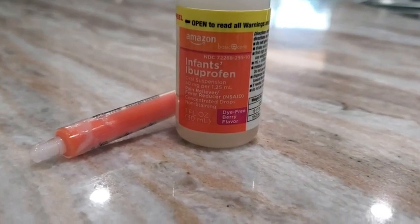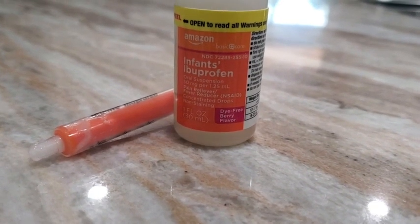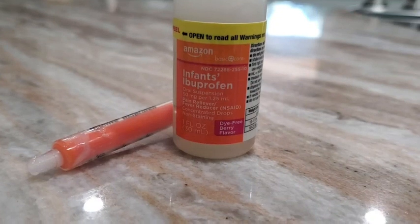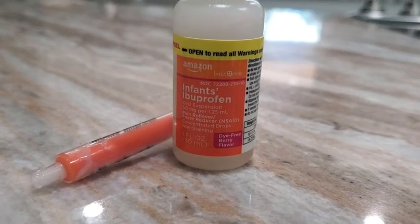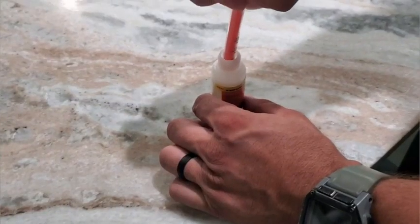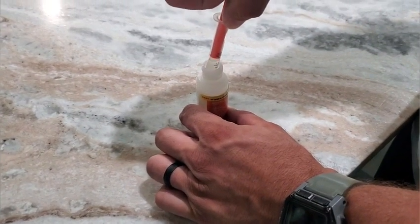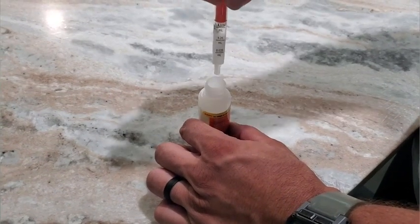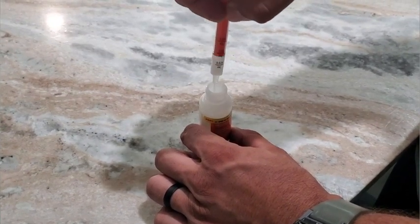I really like this because it has a really good berry flavor and it's dye-free, so I know there's no extra stuff going into my kid's belly, just the medicine. I really like having this on hand, even if I don't need it in the moment. When your child starts to teeth or is running a fever or whatever it is, this is perfect to have because you just never know when that's going to happen.